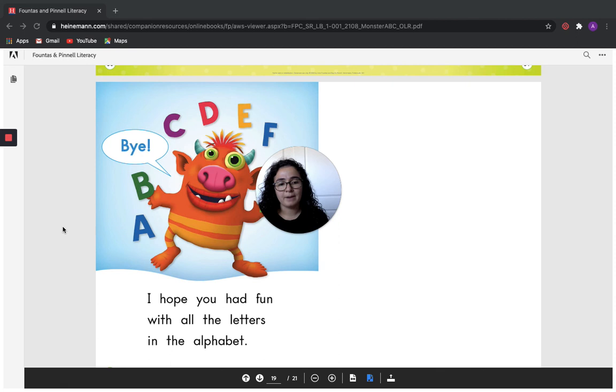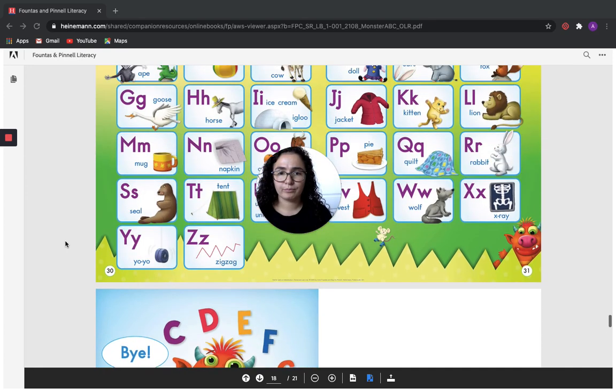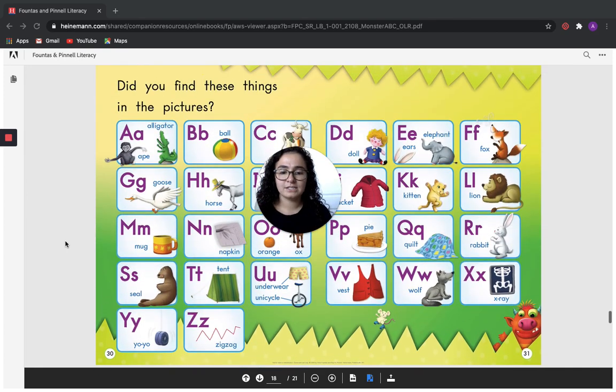Before we wrap it up, I just want to talk about a page that I thought was really helpful, the alphabet chart. What did you notice about the chart? I noticed that the chart had uppercase, which are big letters, and lowercase letters, which are small letters, for each letter of the alphabet. The chart also shows a picture with a word that begins with that letter.